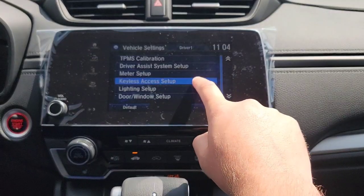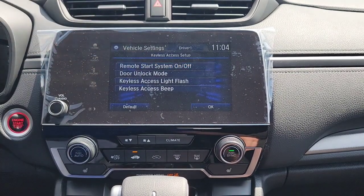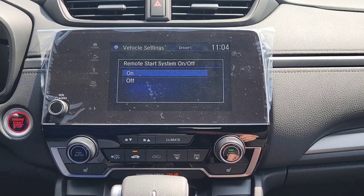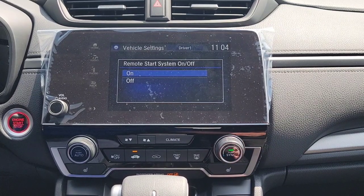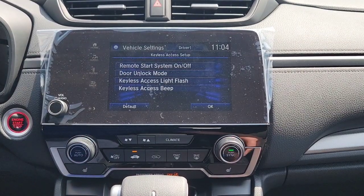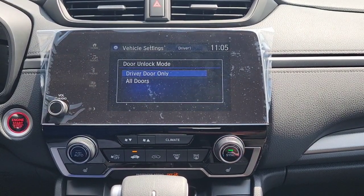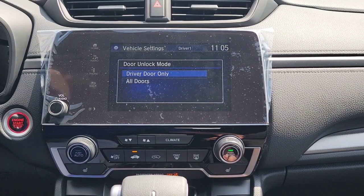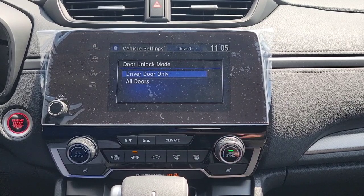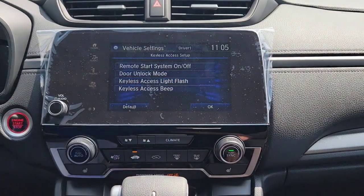Now we're going to go to keyless access setup. Get your remote start system. You can simply turn that on or off so you can't use it from the key fob. All right, I'm going to keep it on just because I'm here in Iowa this winter. Why not? You got your door unlock mode. So this is when you walk up to the door with the key fob in your purse, your jacket, your pocket. You put your hand in the handle, right? Which of these doors do you want to unlock? You want all doors or just your driver's side door?